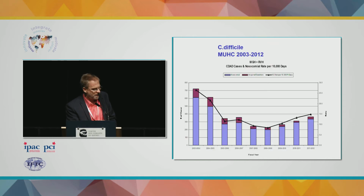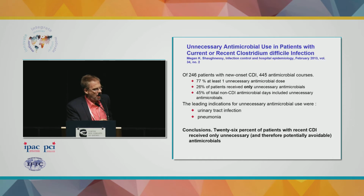And then I moved to another hospital, and this is where I work actually, which is the McGill University Health Center, and you can see the rate of C. diff going up and up and up as soon as I arrived there. Maybe I brought it from my other hospital. And this study published around the same time looked at all the cases of C. diff, over 200 patients, and 3/4 of patients had received at least one unnecessary dose of antibiotic.